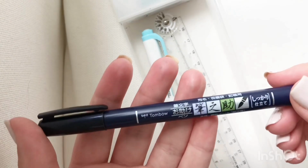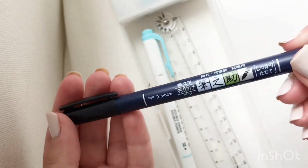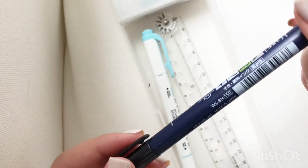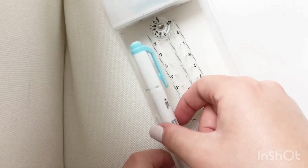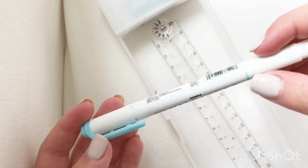Then I have my favorite brush pen for note taking. This is the Tombow hard one, I think, yeah. Then I just brought one mild liner with me. This is my favorite one. This is the light blue.